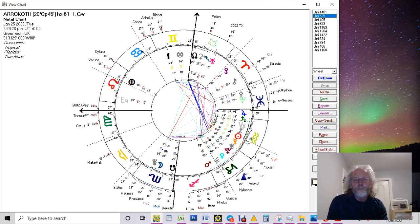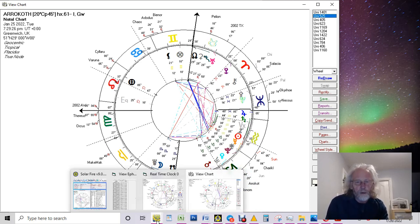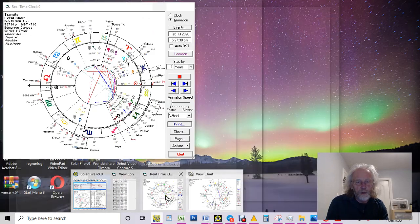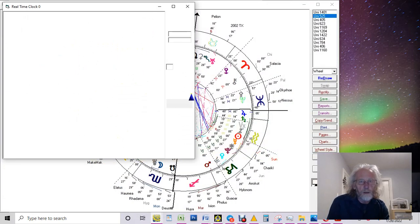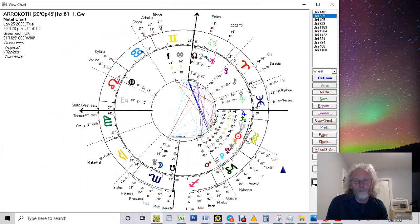(20°45) to be exact. I don't know why it says 44. Let me just quickly see. Well, it doesn't really matter so much. I mean, it's pretty accurate. It's just a few seconds off probably.